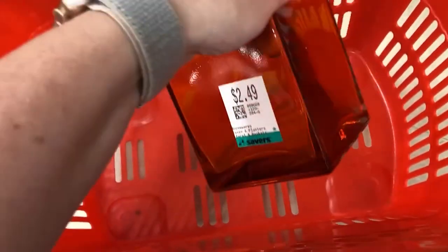So, Savers was pretty good. I found a few things. There was this orange square glass jar that I almost bought. I put it in my cart and I ended up putting it back because I was thinking about putting the spooky trees in there for that DIY, but then I changed my mind because the holders that I got are not square, they're a cone. So that won't work out. So I ended up putting that back, but I did find a lot of pumpkins.